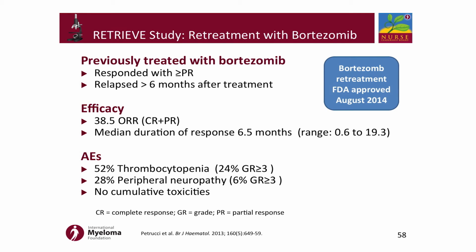Adverse events include thrombocytopenia as well as peripheral neuropathy. And Donna shared with you, however, she did have grade 1 peripheral neuropathy, which kind of bothered her a little bit. So maybe retreatment with bortezomib might not be the right idea for her right now.